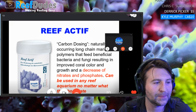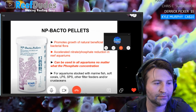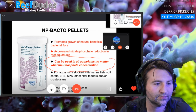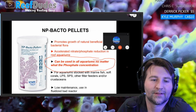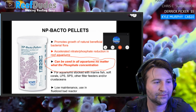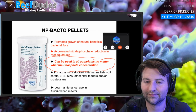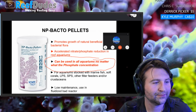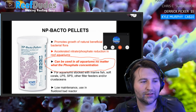We use the same type of polymer in our pellets. And if you ever look at our pellets as opposed to other pellets on the market, you'll see they look very, very different. And again, it can be used at any phosphate level. And the advantage of pellets is that once you get your fluidized bed running and the pellets are doing their job, it kind of does it itself, and all you need to do is every 6 or 8 months put a few more pellets in there because they get consumed. And so it kind of runs on its own. I love the pellet approach because it's a very low maintenance way of doing this.